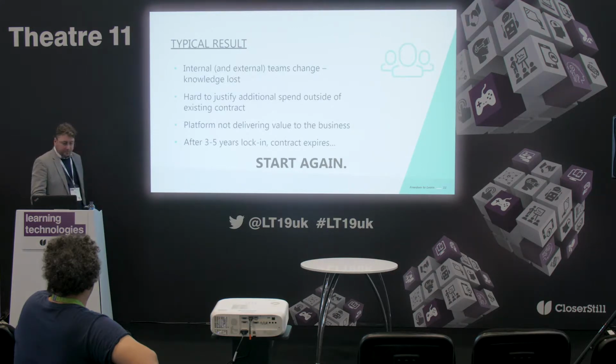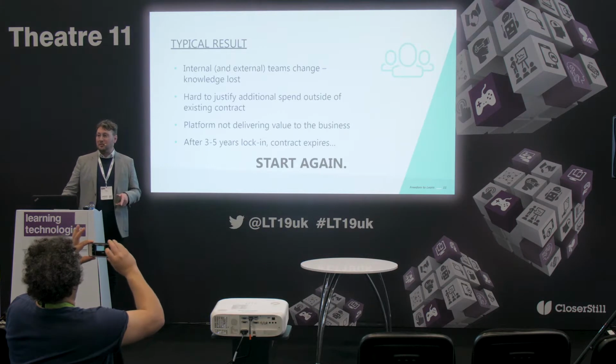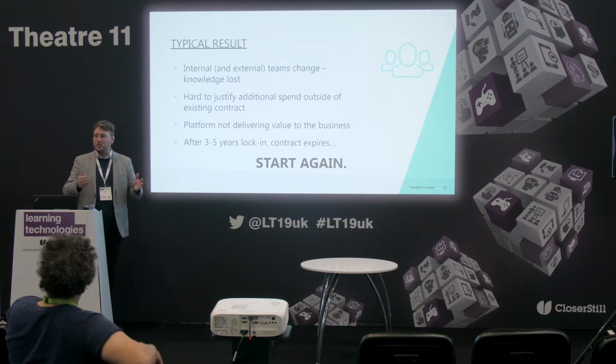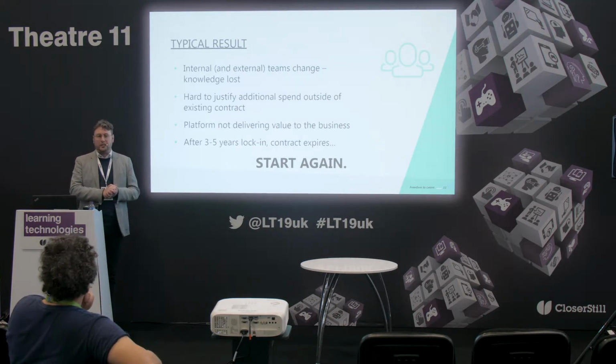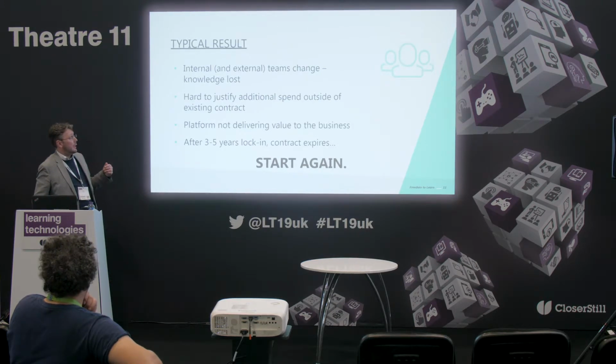So, other things that can happen is that your team changes on you in that 12-month period. People move jobs. Knowledge gets leaked out of the organization. That can also happen to your vendor. It's not unusual. How do you manage that effectively or avoid those challenges?